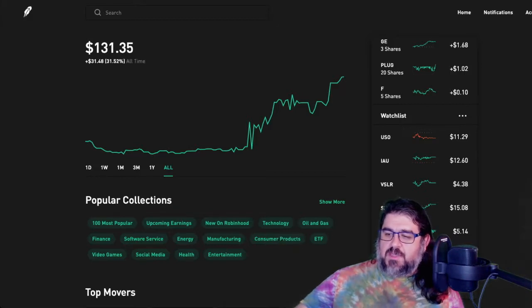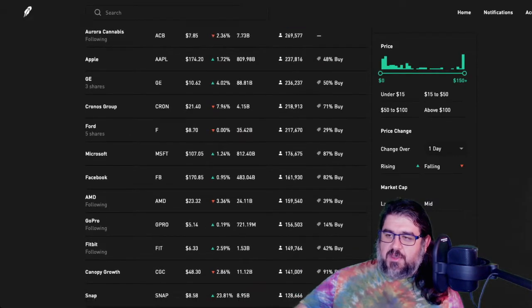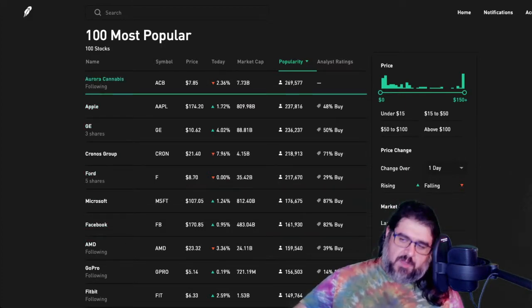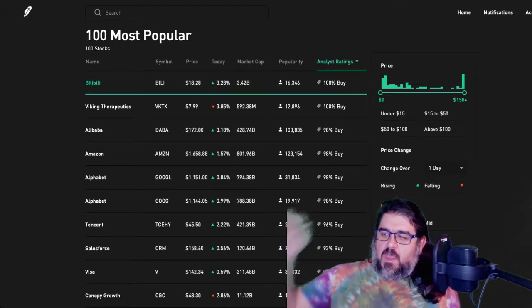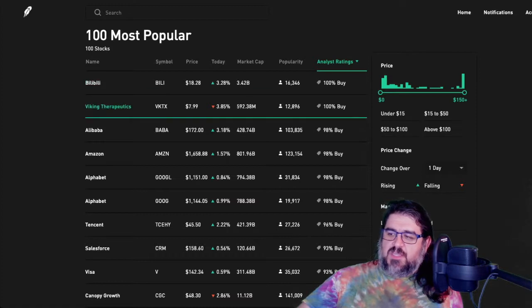But Robinhood's great because I can come through here and click on these different collections and see what is going on. So this is like the 100 most popular, and you can sort by all the different stuff. So this is like popularity. This shows you the really popular stocks to buy into on Robinhood. I like to sort based on analysis rating. And most people are like, oh, this is cool. This tells me what to buy.